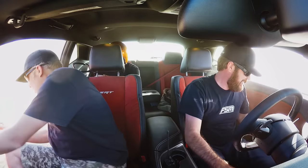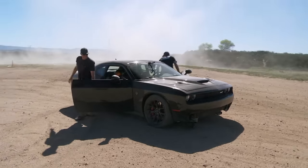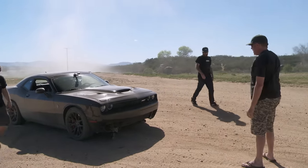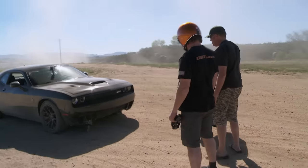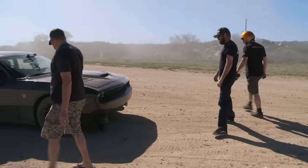How much Challenger is left? It's a two-door, so there's half as much to ruin, I fear. This side's a little buckled. Oh! A little buckled. You might have done a little damage to the front valance. Oh, she's on a diet. Apparently it's not designed to stuff directly into a berm at 50 miles an hour. I think it's a better approach angle. It's eating itself. It's like it's hungry.